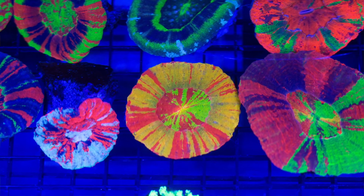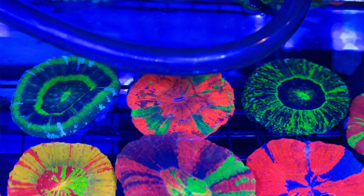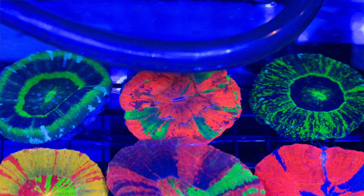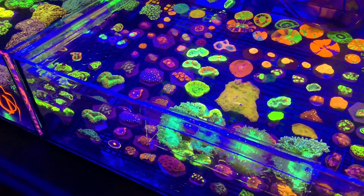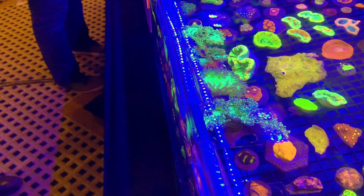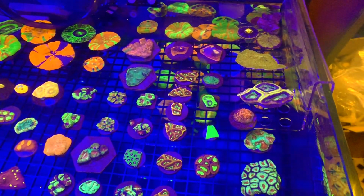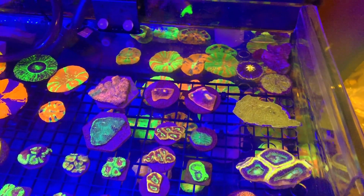Tell us, Heath, where can people get these corals, in Australia or worldwide? So we ship our corals worldwide, literally everywhere from New Zealand to South Africa to America, South America, Canada, Europe, and everywhere else. As well as that, we have a select few local fish stores around Australia that we supply.